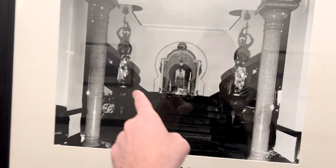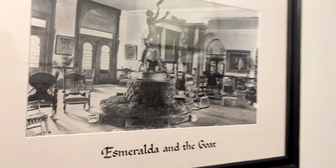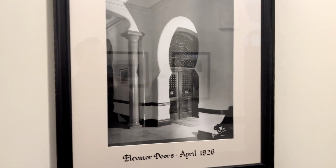There's the staircase that had those figures. And look at these. This is the women's restroom, but look at the doors. Here's a picture of the elevator doors.